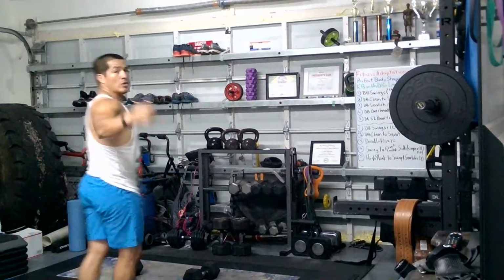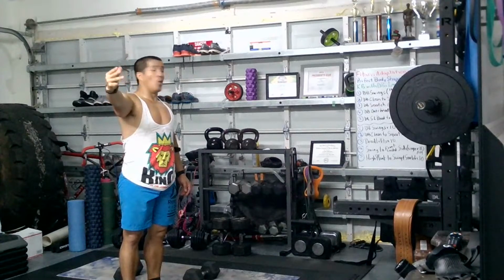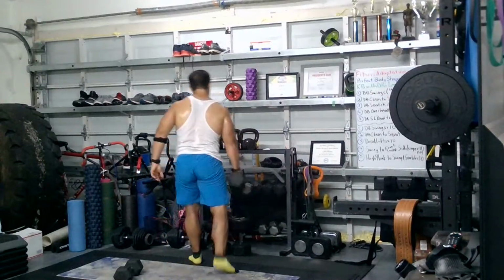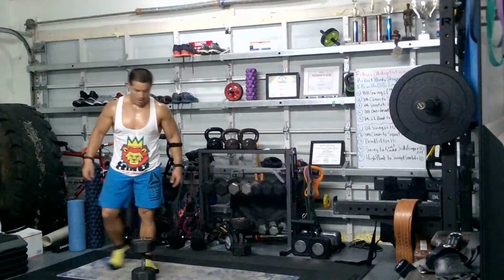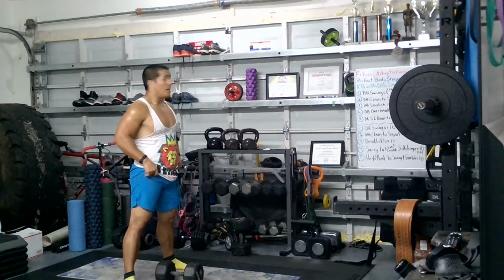Non-stop. So swings, power cleans to squat, snatches, alternating snatches, overhead alternating lunges, 6 and 6, one arm up, and then single leg deadlift to a knee raise. Last minute change. I'm going 35s. I am going 35s for this one. All right. I'm going to go 35s. Woo. All right. So double swings, single arm swings, and then let's go.